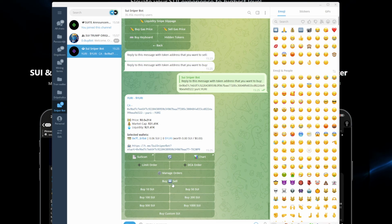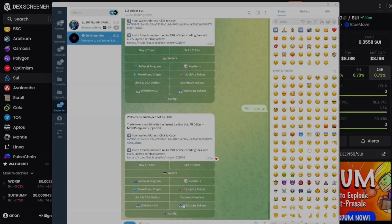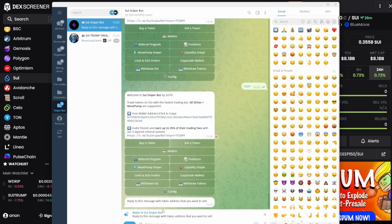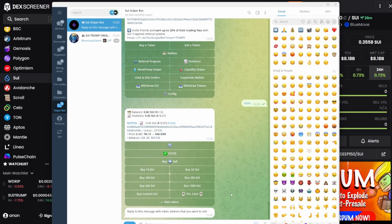You will get a unique Sui wallet address with your private key and secret seed phrase. It's important to write this seed phrase on a piece of paper and save it to get access to your wallet later. If you don't have access to your seed phrase or private key, you will not be able to access your wallet again when things get messed up and you need to reinstall the bot.